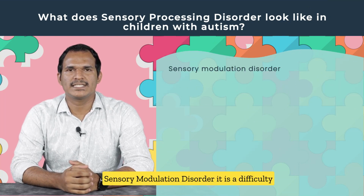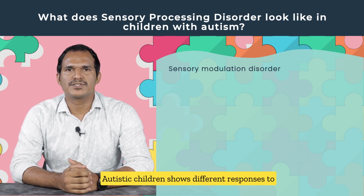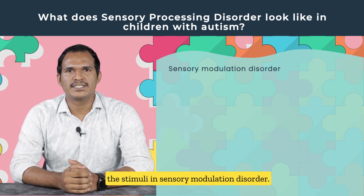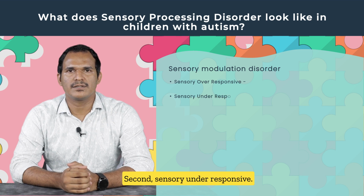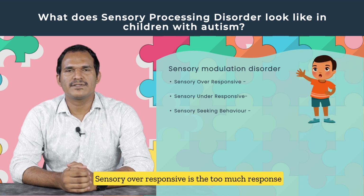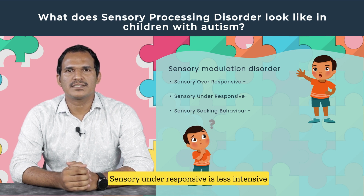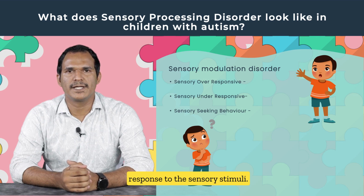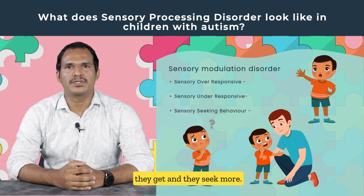Sensory modulation disorder is the difficulty in regulating responses to sensory stimuli. Autistic children show different responses to the stimuli in sensory modulation disorder. One is sensory over-responsive. Second, sensory under-responsive. Third, sensory seeking behaviors. Sensory over-responsive is too much response or too fast a response to a stimulus. Sensory under-responsive is a less intense response to the sensory stimuli. Sensory seeking behaviors occur when the child isn't satisfied with the sensory stimulus that they get and they seek more.